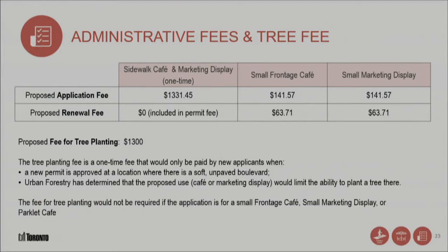Okay, and my last slide is related to application fees, and sometimes these are called user fees. The city's policy is that a user fee or an application fee is set at a rate which covers the cost to provide that city service. The current user fees haven't been reviewed comprehensively since amalgamation, so they are outdated, and the city currently isn't recovering the cost to provide this program.